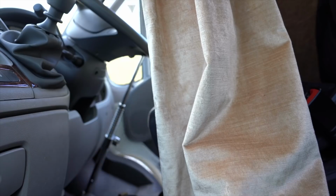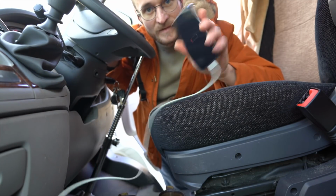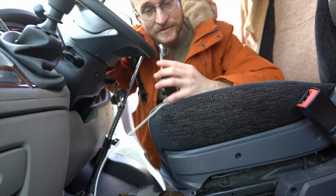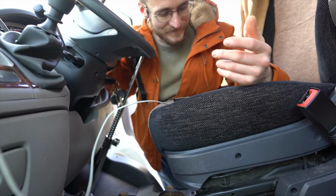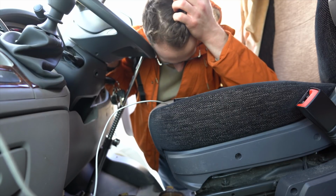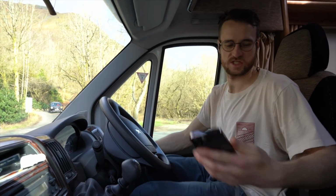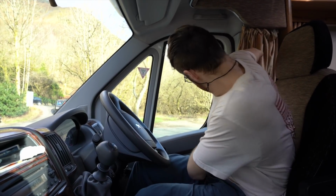It's a good way to get my boots a nice clean though before I get back in the van. Come on. The other problem is my phone's died and I need to use that in order to actually take off the immobilizer. So I'm probably gonna need to wait another 5 minutes before that actually charges up. Oh, come on. Come on. Yes! Let's get the hell out of here.